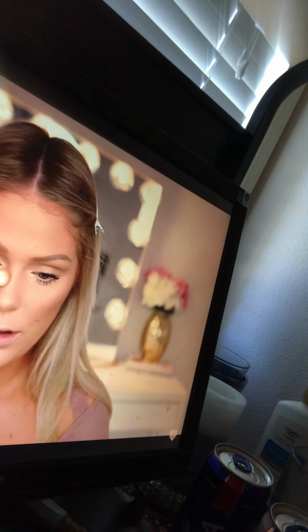The shade is Sunny Honey. And just contour out my cheekbone. If I have like 10 extra seconds, I'll go in and contour out my nose as well, just right on the sides. Did that. Real quick.